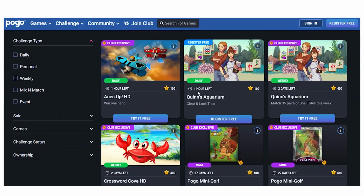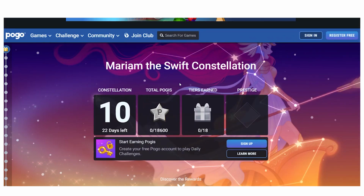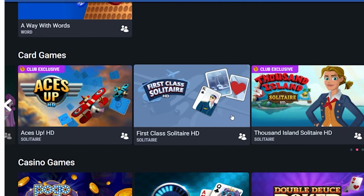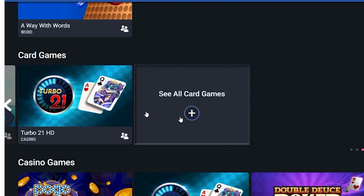When you combine these with the constellation, you can earn a lot more points that you can convert into real money. Make sure you focus on the games that revolve around poker and solitaire, because these are the games that will pay you the most amount of points and the fastest.